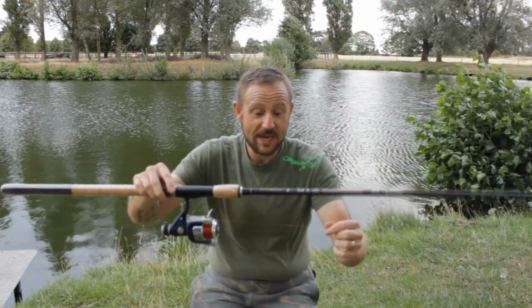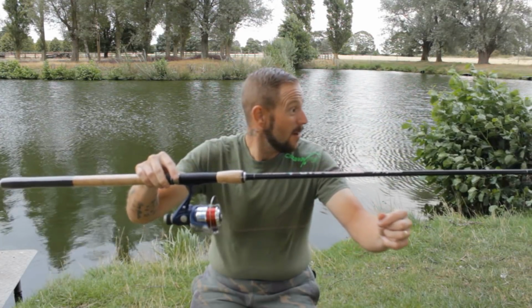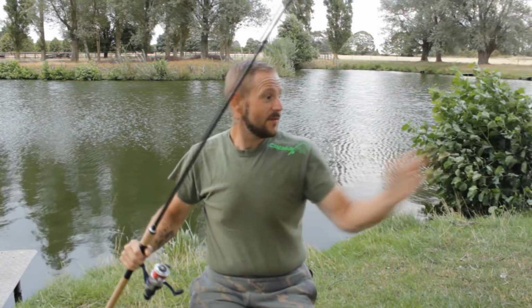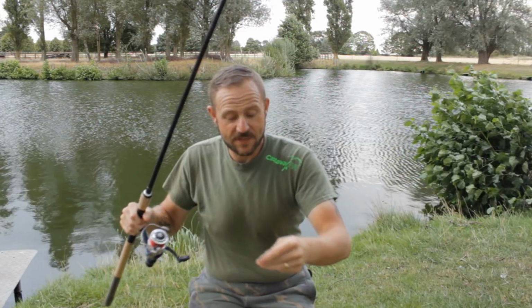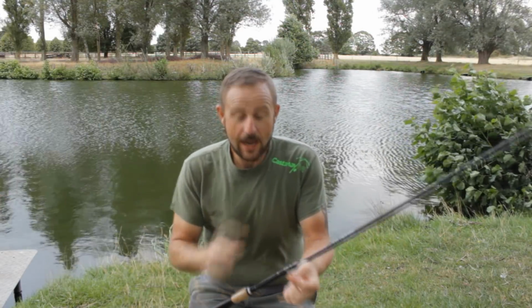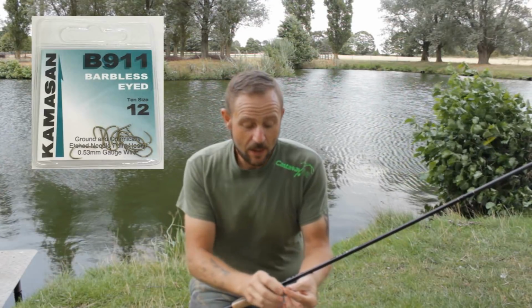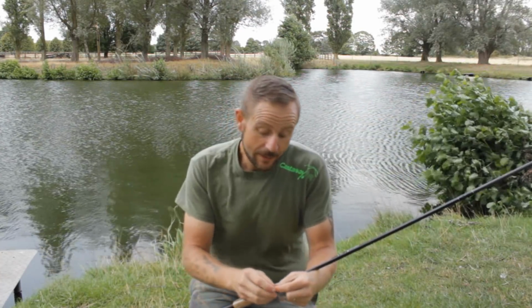Coupled with that, I've got some TF Gear line on there. It's actually red monofilament, and that's 8 pound breaking strain. And to the business end, I've just attached a little pole float, and then I've tied a little hook link on the bottom. It's a size 12 barbless hook. It's got to be barbless here. You are allowed to use a size 10, but I've chosen a size 12 because it suits the pellets I'm fishing and the meat that I'm fishing.